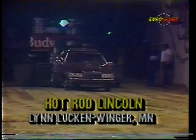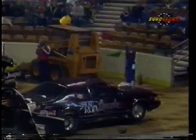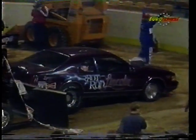Well, he's going to pull the sled. There is the Hot Rod Lincoln. Lynn Lucken, Winker, Minnesota. This is great. I mean, this is just great. Look out. Oh, he's in a hurry. Oh, my. Oh, man. You will never, ever see another wheel-standing, sled-pulling Lincoln Continental. You got that right.